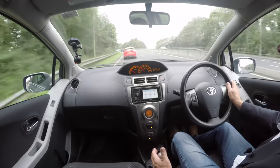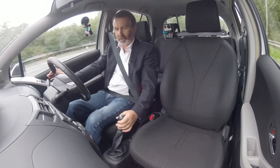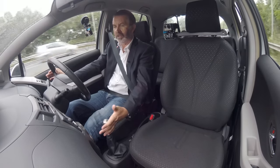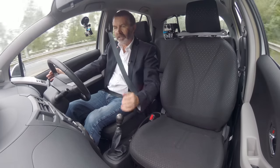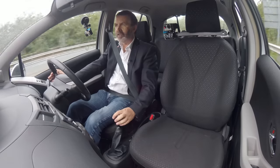Great gearbox. Toyotas are really nice. I'd say on a par with Ford gearboxes, which are probably my favourite. Just so easy. Go straight in gear, and you know just as they go through the gate. Oh, super to drive.